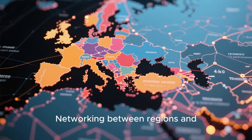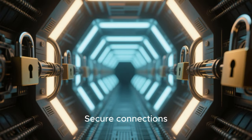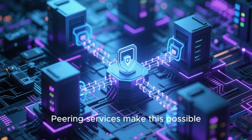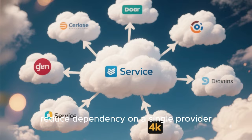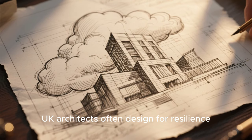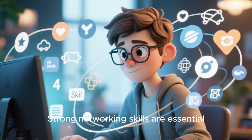Networking between regions and providers requires careful planning. Secure connections ensure data never travels over the public internet. Peering services make this possible. Multi-cloud strategies reduce dependency on a single provider. UK architects often design for resilience. Strong networking skills are essential.